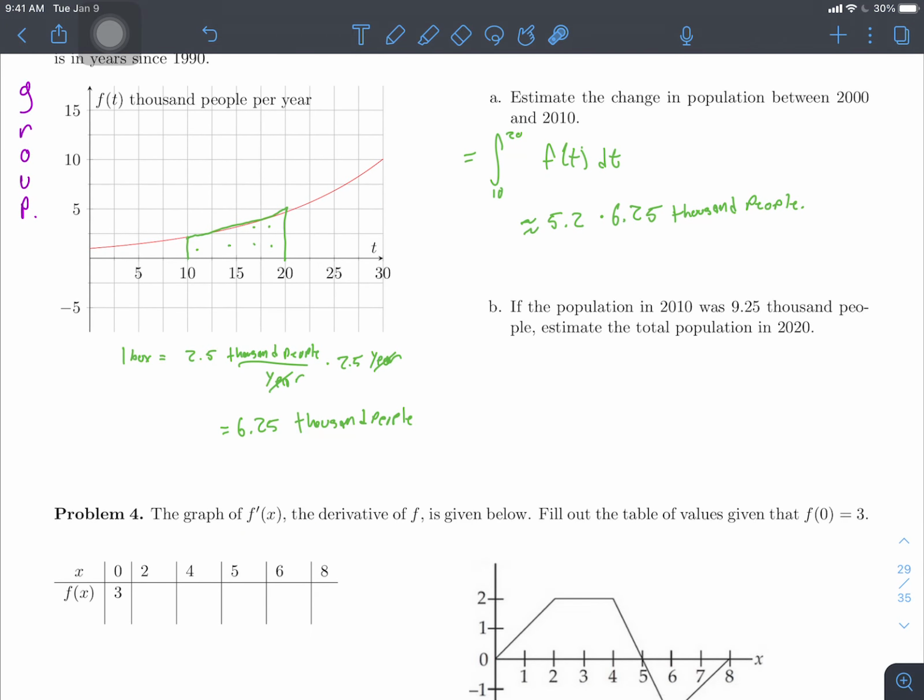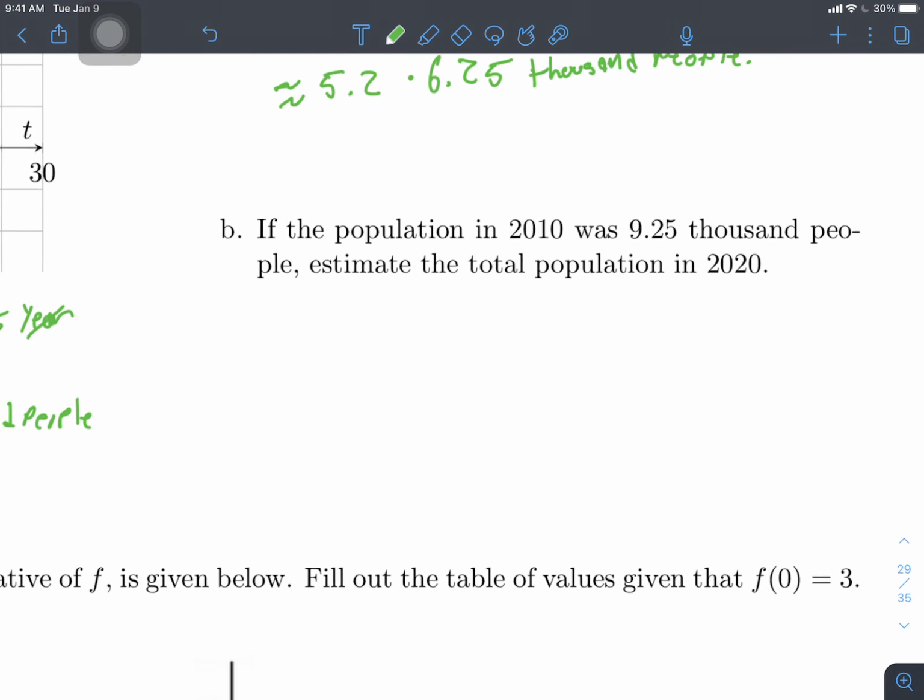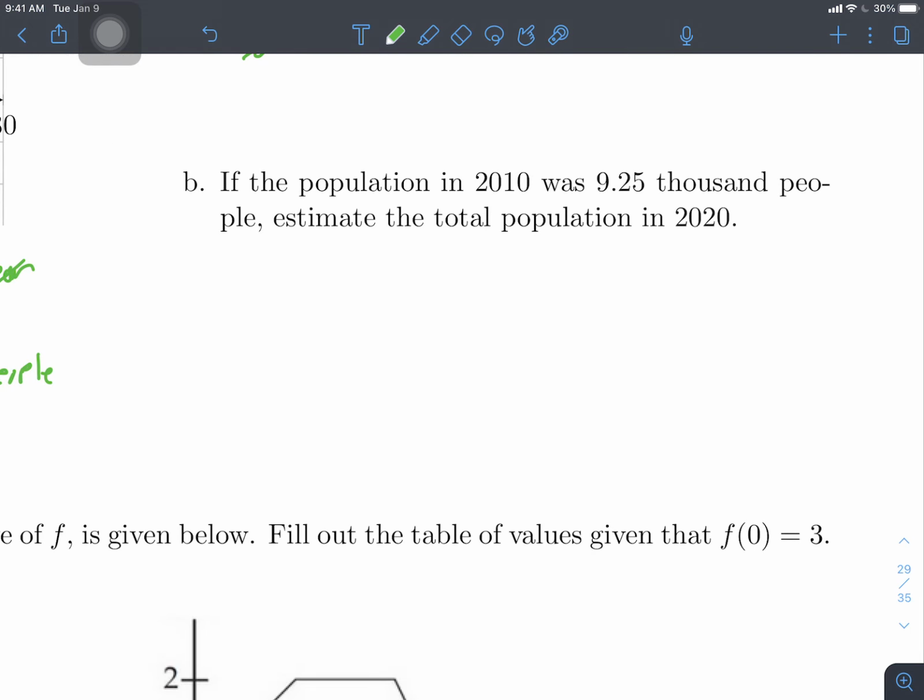Okay, let's take a look at part B. Now this is a little more complicated. They tell us the population in 2010 was 9.25 thousand people. I'm supposed to estimate the total population in 2020. Well, I'm just going to use my fundamental theorem of calculus here, right? What does the fundamental theorem of calculus say? It says that the integral, well, I'm going from 2010 to 2020, so that means I'm integrating from 20 to 30 of little f of t dt is going to be equal to what? It's going to be equal to capital F of 30 minus capital F of 20.